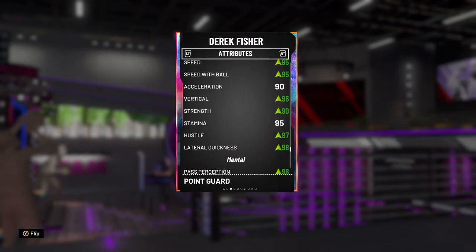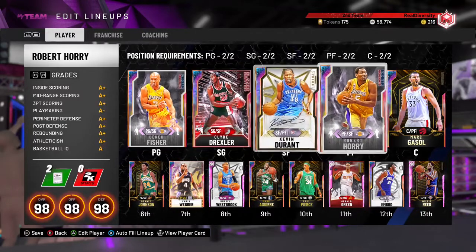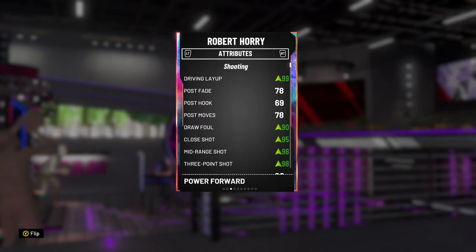That's so nice. Pretty solid speed, but still pretty slow. 95 is super slow for an Opal point guard. So yeah, but moving on to Horry. 99 driving layup, so nice to see.